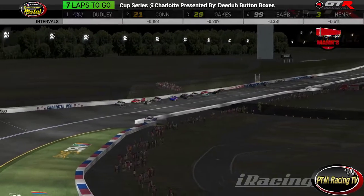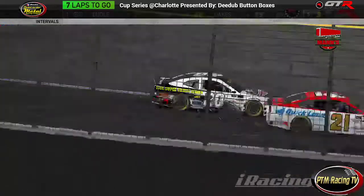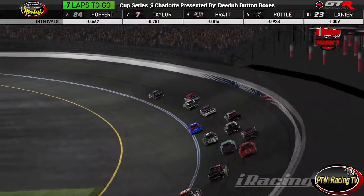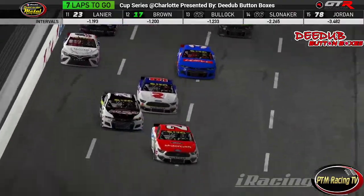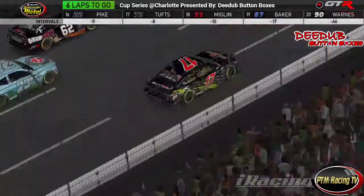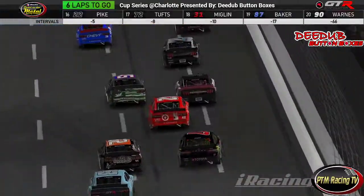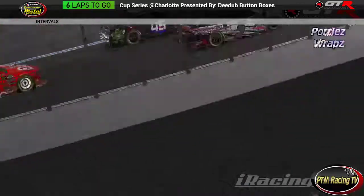One last run off. They'll bring him down out of turn 3 and 4. Time's running out, though. They better not mess this up now. This is not the time to do so. Oaks and Conn still neck and neck. Every driver getting stuck in the wall protection. They got a little three wide slit in between. Phillip Brown, I don't know how the heck that 17's even hanging in there, but he's hanging in it.